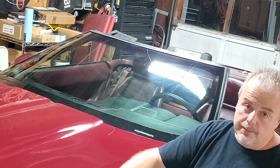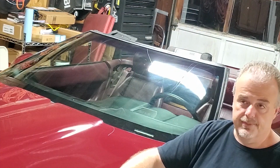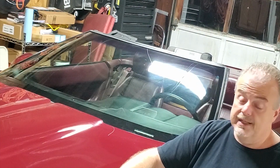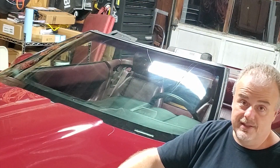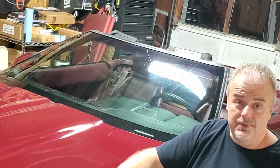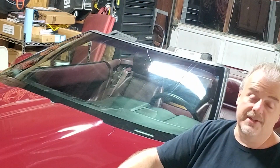So arguing about values, if that's the reason you're purchasing one of these for value or an investment, probably not going to come to fruition, at least not in a hurry. I might have to hold on to this car for 20 years in order to see a monetary return of a value increase. I don't know. I don't think anybody knows. So I would say don't buy a C4 if that's your intention.